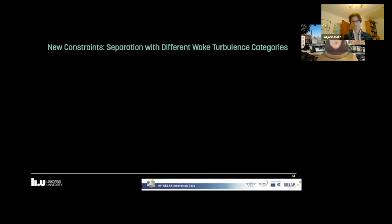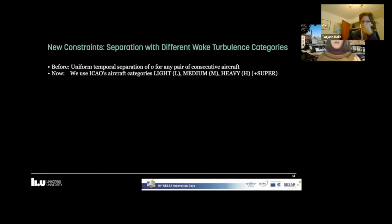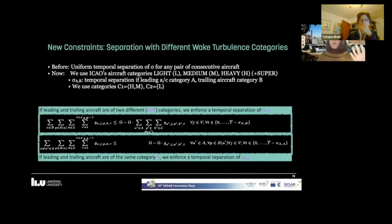And then the other new constraint is a separation with different wake turbulence categories. So before, as I said, we had this uniform value, all consecutive aircraft pairs were separated by sigma. Now we want to take the ICAO's aircraft categories, light, medium, heavy, and we could also take super into account. Sigma_AB is now the temporal separation if the leading aircraft belongs to category A and the trailing aircraft belongs to category B. And what we'll do is we'll define C1 as heavy and medium and C2 as light. And then we introduce 2 classes of constraints, one if those 2 aircraft are of different categories and one if they are of the same category.